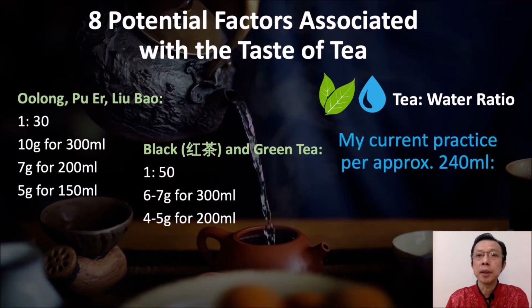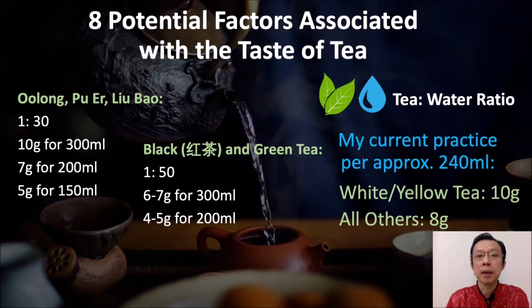My current practice is for 240 ml water, or a teapot size of 280 to 300 ml capacity. For white or yellow tea, I will use 10 gram, and for other tea, I will use around 8 gram. As mentioned, these and all other factors are variables. You can change these variables to have a variety of taste to your liking, just like an experiment.